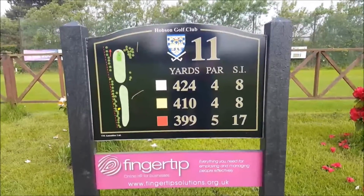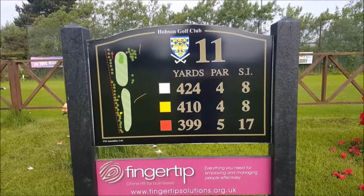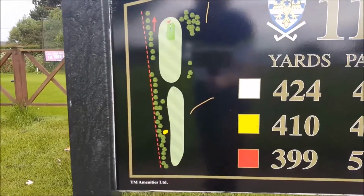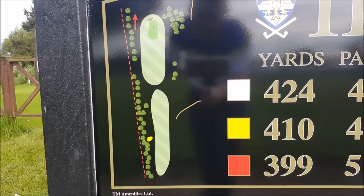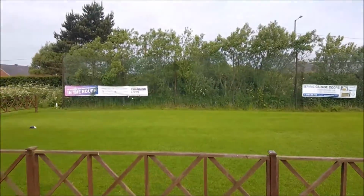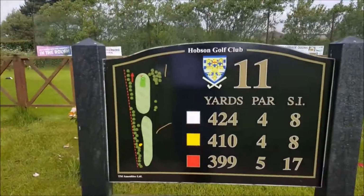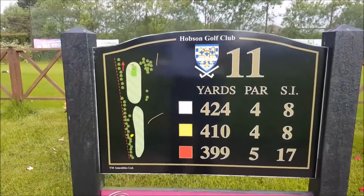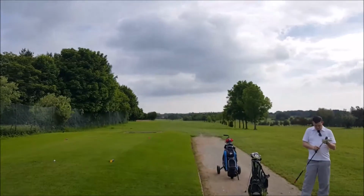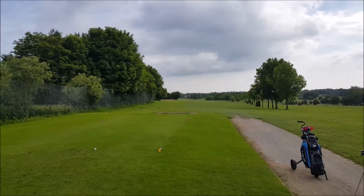Right, we're now onto the 11th, which is 410 yards. It's a par 4, stroke index 8. So the middle of the course really for difficulty. There's a little guide for your shot. The little red line is just to give you an idea, it's for the cars. So anything off to the left is just an absolute no-go. Anything off to the right, give you a little view of it. Anything off to the right is quite open. So anything left is just complete no, don't even think about it.